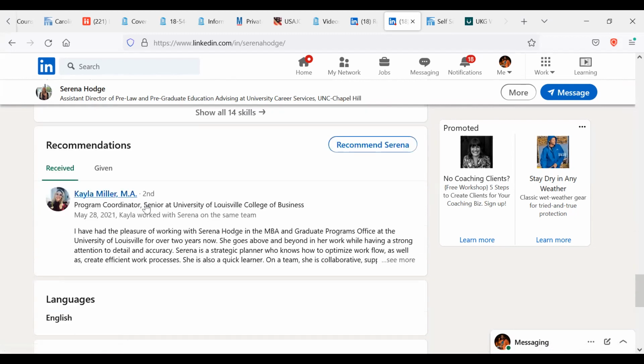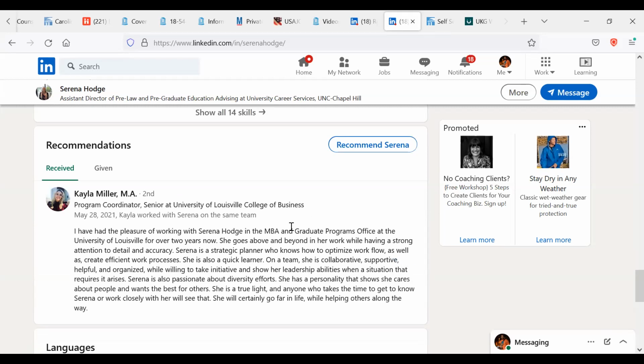And then you also have some recommendations as well. And sometimes employers will come down to this part here and look at your recommendations. And maybe after reading your recommendations, they may not ask for references because they can already see that people have, again, vouched for working with you and how it was like working with you.